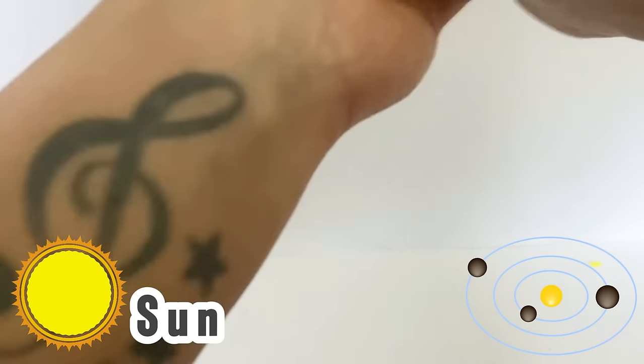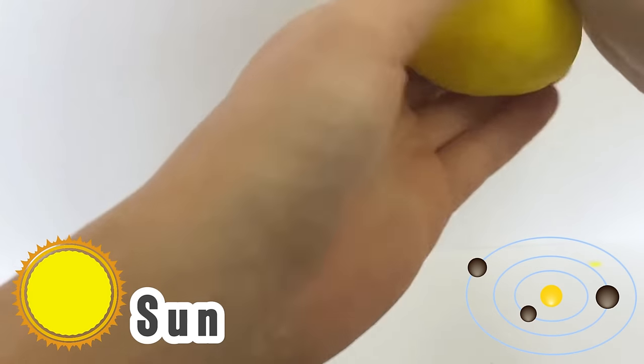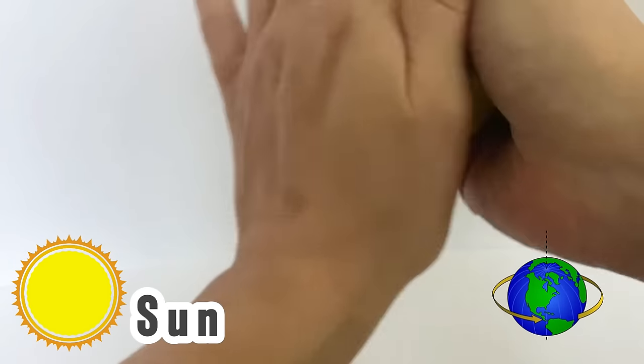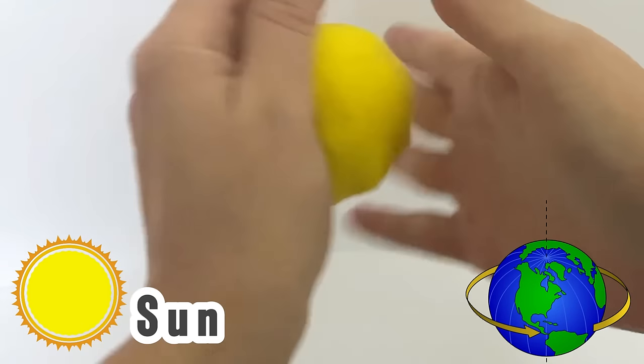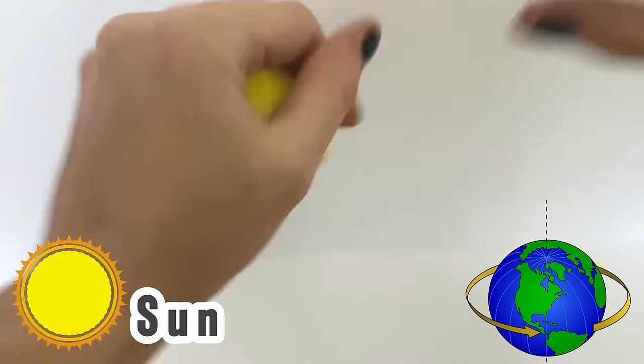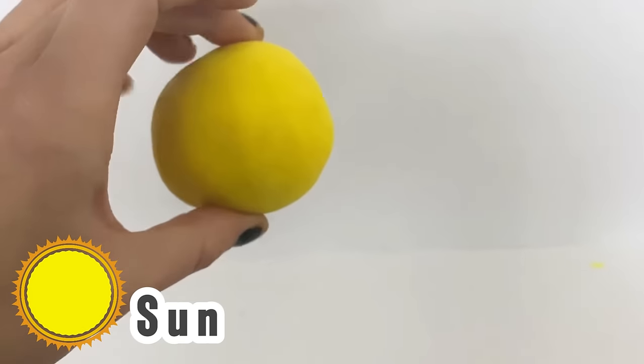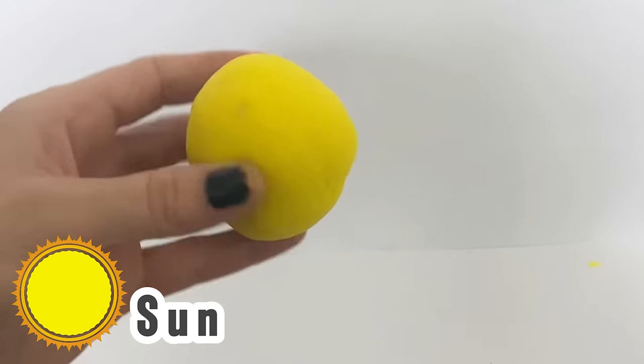The Sun has its own orbit as well. The Sun actually orbits the centre of the Milky Way galaxy. The Sun also spins on its axis. It takes 27 days to do one rotation. And that is our Sun.